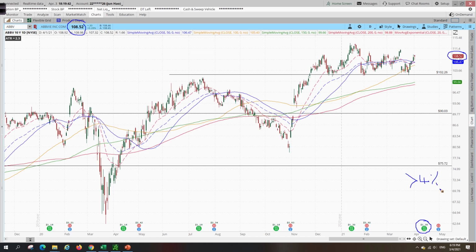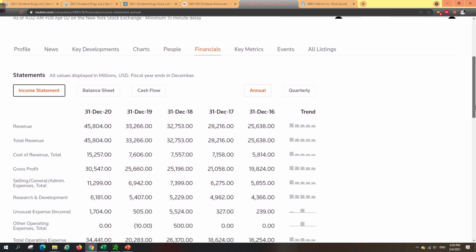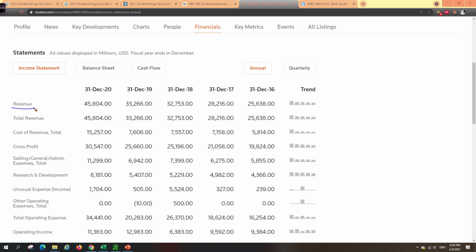But let's not forget about the fundamental strength as well. In order to assess that criteria, you want to go over to Reuters, likewise key in the ticker symbol for the company that you want to analyze, and then go over to financials. There'll be 3 key components that we want to take note of. The first one is its revenue. In order to have the confidence that a company is being more and more profitable over the years, we want to see that for the last 5 years in its history, the revenue is making a consistently increasing uptrend.